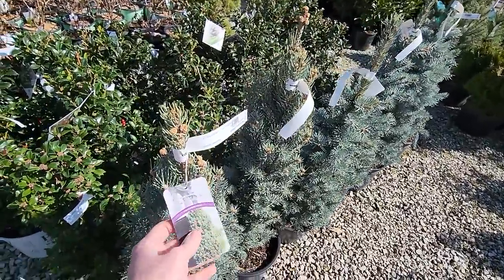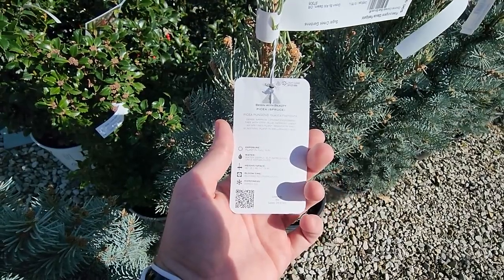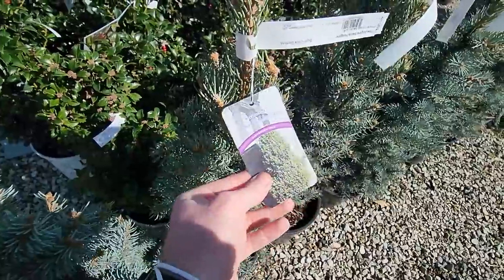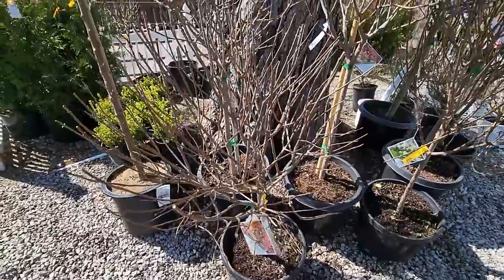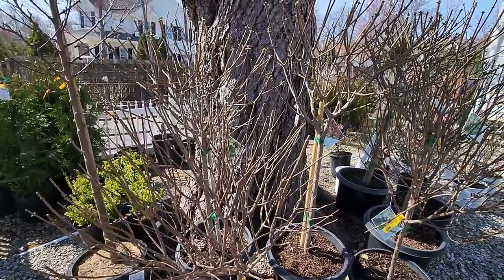These are beautiful. They're columnar blue spruce. You say 30 feet high by 10 feet wide. I bet those look beautiful when they get full grown. Oh, and they have gorgeous hydrangea standards.